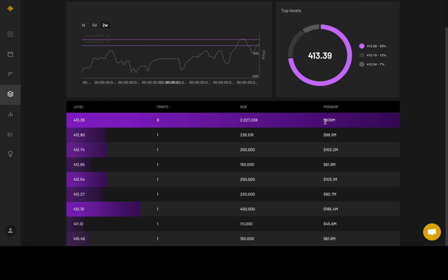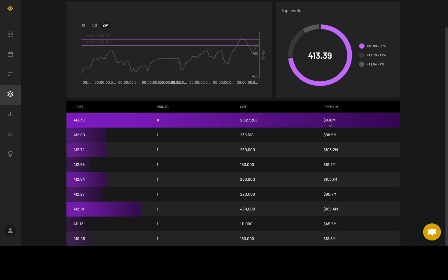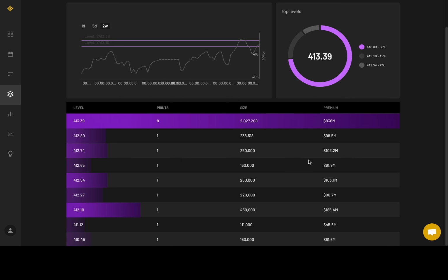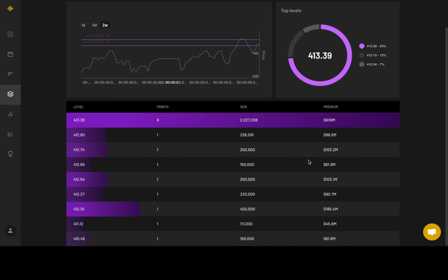So no, we didn't get the $1 billion order, and it reflected by this overall choppy day. But it was over 800 million, around the 413.39 level. Okay, so in my opinion, this is not worth paying attention to, but maybe you guys see it differently, so I just want to share it with you anyways. But yes, there is activity around 413.3ish.